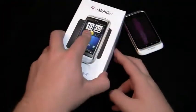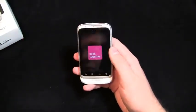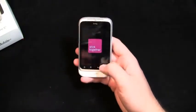So let's take a look at the phone. Let's jump in here. And I believe, I can't cheat right now, I don't have the press sheet with me, but I believe it comes with Android 2.3 out of the box, and we'll take a look.